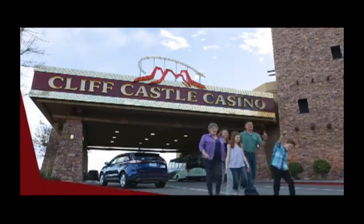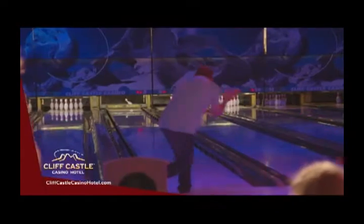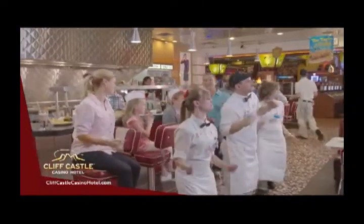Here at Cliff Castle Casino Hotel, we invite you to come a little closer. Closer to family fun at Kids Quest and the Orbitz Arcade. Closer to bowling at Shake, Rattle, and Bowl. Closer to the best hamburgers at Johnny Rockets. At Cliff Castle Casino Hotel, you're closer to it all.